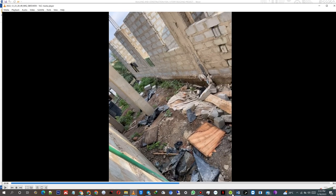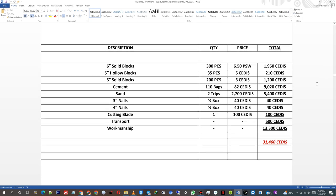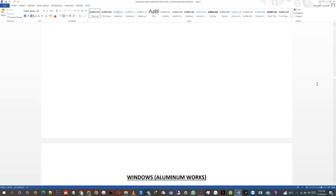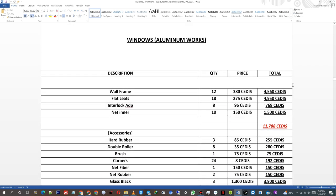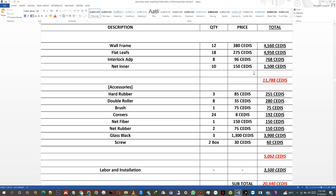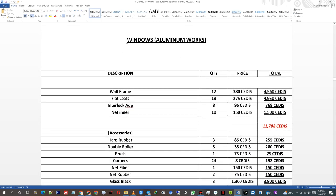Phase two is actually not all that costly, guys. You need to be determined. You can make it, trust me. So we did the aluminium works. Actually, this aluminium work, I didn't use it. This was an estimate one guy came to give me, but I didn't use it. I forgot to remove it from my project, but guys, I'm going to do that.